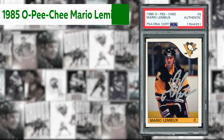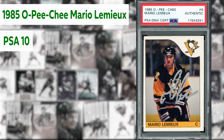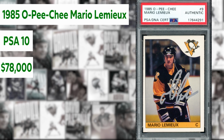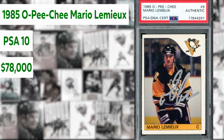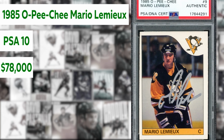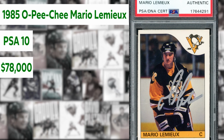Number 5. 1985 O-Pee-Chee Mario Lemieux. This card is graded as PSA 10, and was sold for $78,000. It features Mario Lemieux in a Pittsburgh Penguins jersey on the ice, and was released shortly after he won the Calder Trophy as the NHL Rookie of the Year in 1984. It was sold at a heritage auction in February 2021.